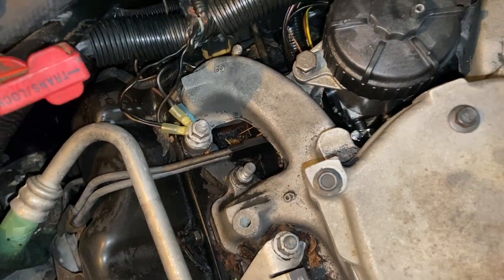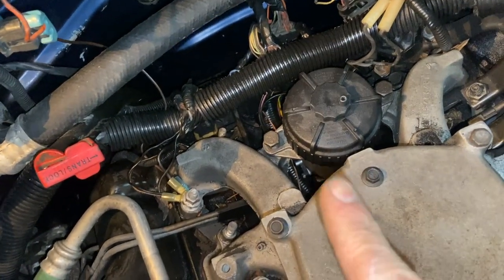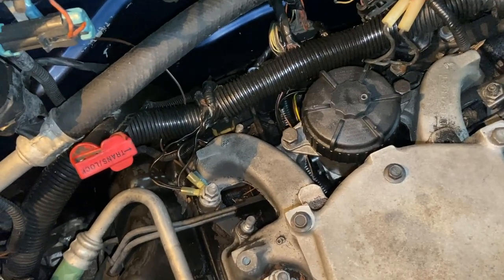Can't really see a whole bunch, but what I did was err on the side of caution. I ordered a new fuel filter housing. These things have a little heater on them. They were known to leak. These little aluminum housings can crack.